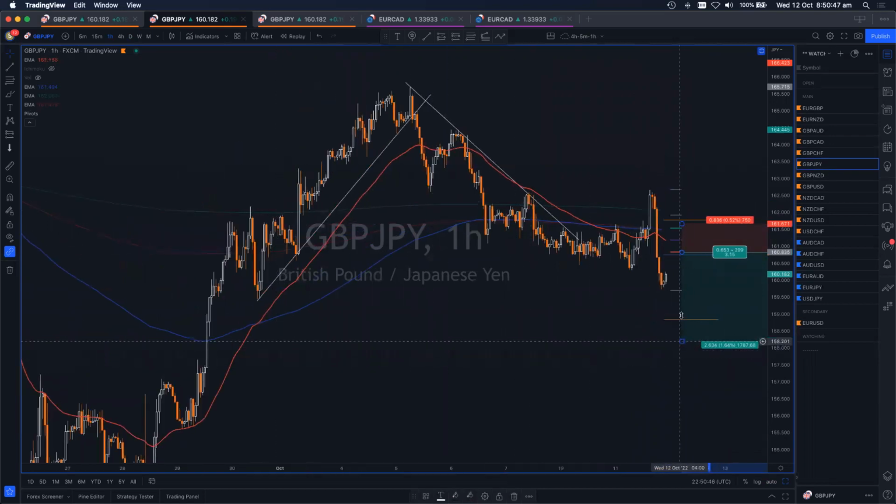Not quite so clear on this one. You could go to here, which is only going to give you 1.3, or you could go down to these lows, which would be a fair bit longer, 3.94%. So, somewhere in the middle, depending on your trade management style, but that's definitely a nice looking trade for later on. Pound Kiwi.